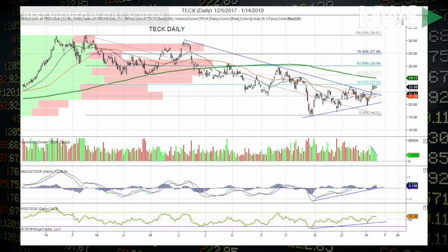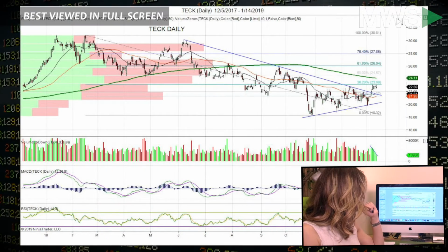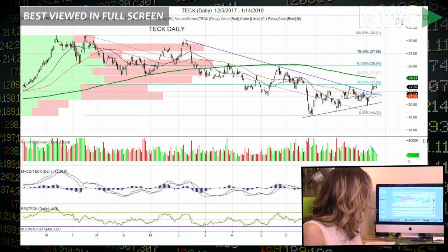Well, look, it was trying to challenge the highs. Yep. And now it's hanging below its 200-day moving average. Absolutely. We actually challenged the 200-day moving average a couple times here.